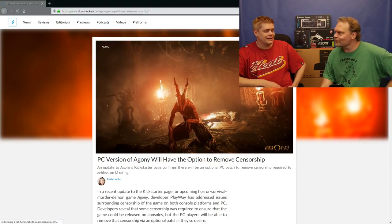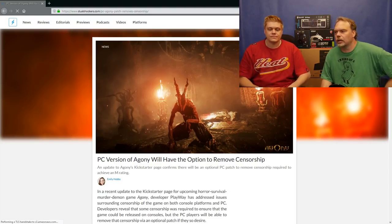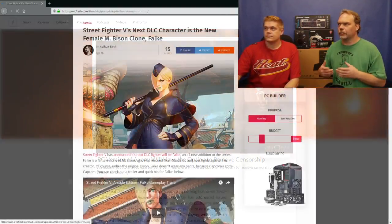Well, it leads into legalities and stuff, because if you purchase a mature game and your kids are able to play it, and then suddenly they can download a patch which makes it adults only, then so for the people who actually own the console version of the game, they are saying that they're going to release some information on how you can get a PC version of the game and get the patch for that. Yeah, that's good.